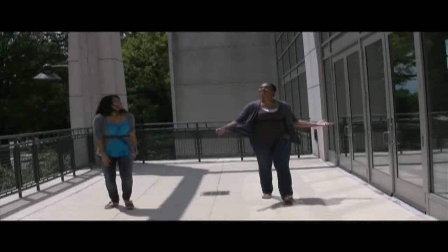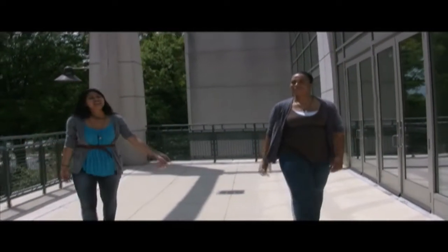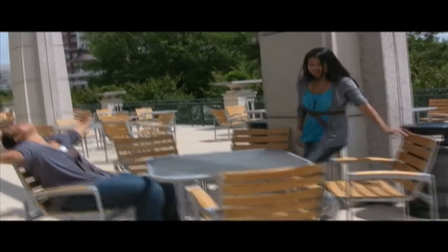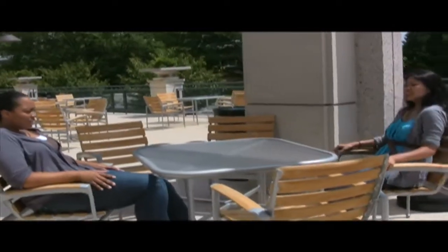Okay, so this is the lovely patio outside of the conference hall. Main venue area. Awesome. Take advantage of the awesome weather in Maryland. Look at these chairs too, like high class wooden patio chairs. Awesome. And then we can eat out here too. Can we have some water, please?